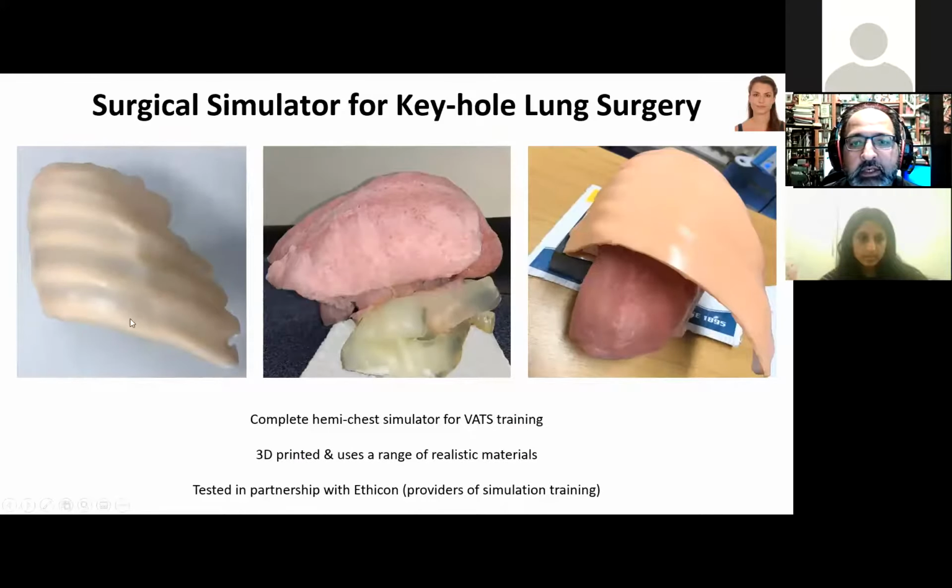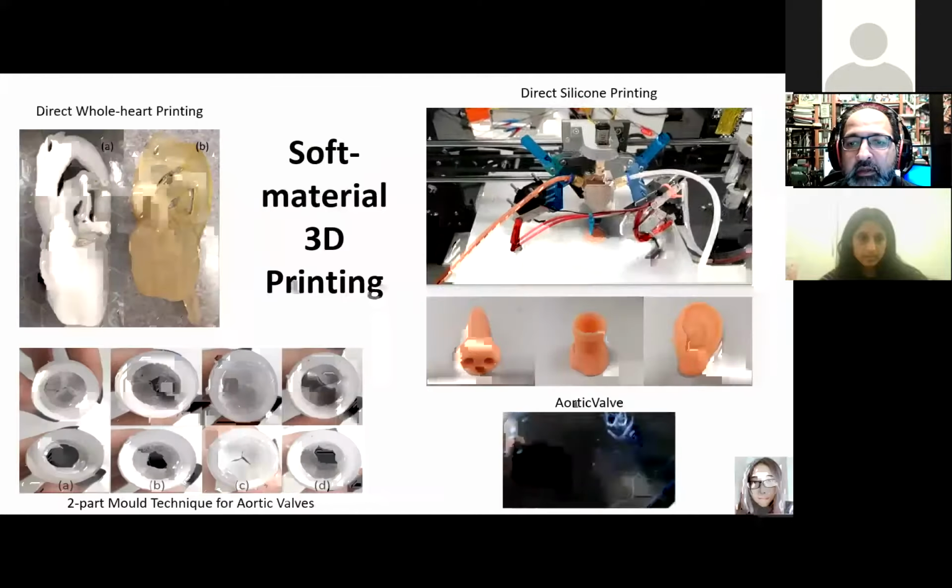We also make really nice models of different parts of the human body. So these are models of the chest, again, to help doctors to practice keyhole surgery. So this is the skin, the ribs, the lungs, the heart, and we use these to train people for endoscopic surgery. Already being tested with clinicians in one session of training and being improved currently.